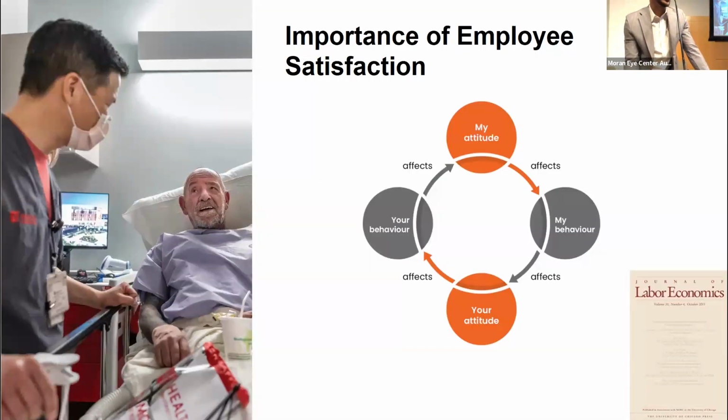I think a culture of kindness is defined by support, appreciation, and open communication among staff. These values directly influence employee satisfaction, which in turn impacts teamwork, patient care, and overall departmental success. I really like this illustration because it shows how your energy and your attitude affects mine, and my energy and my attitude can really affect yours. In an article by Oswald, Proto, and Sgroi from the University of Chicago Journal of Economics, they argue that a thriving work culture isn't just a nice to have, it's essential for everyone's well-being.